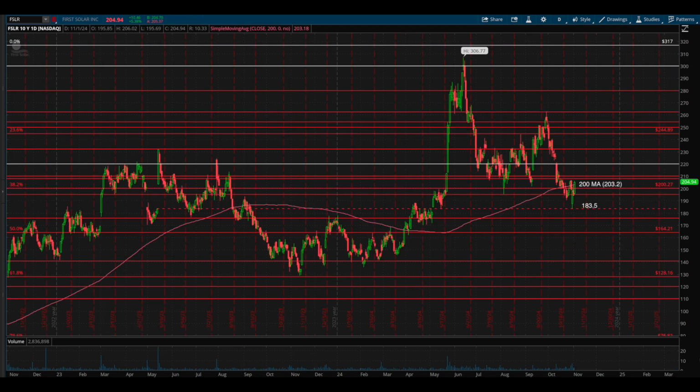So now getting some trade ideas for the week ahead. First, solar, ticker symbol FSLR, maybe my closest watch in the week ahead. The company reported earnings this week, which missed and had a downside reaction, but it held right at 183.5 support and closed the week back above the 200-day moving average at 203.2.